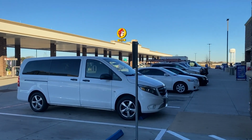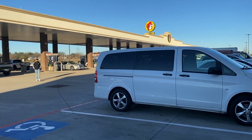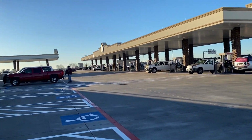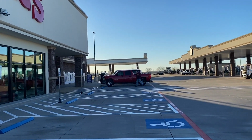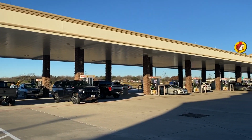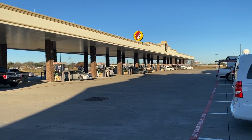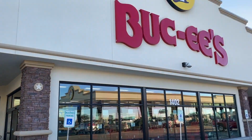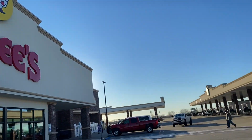Gas pumps are at a Bucky's, but I'm gonna say a lot. It wraps all the way around the other side of the building as well, more gas pumps, and there's absolutely dozens right here. Yeah, it's a big gas station, people. Bucky's, I like stopping at them.